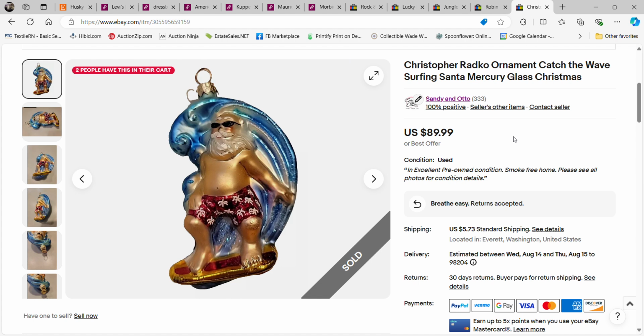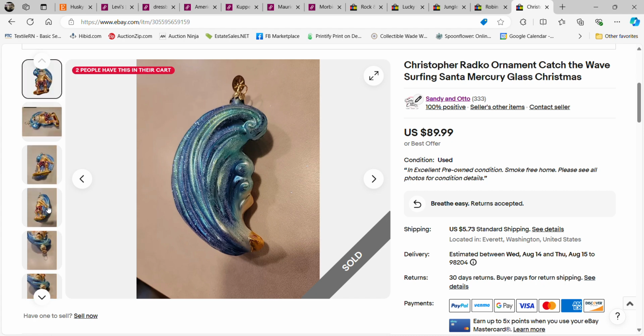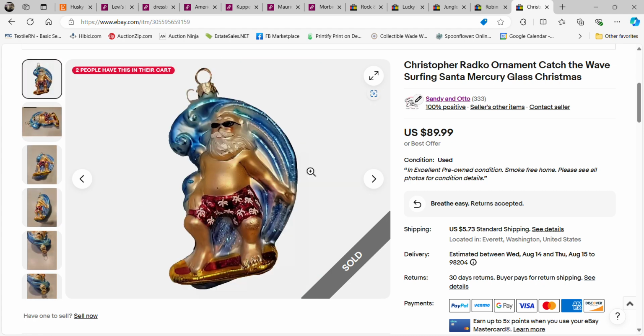This was an item that I had brought to a few of my live sales at a discounted price, but I did not have any takers, so I did list this on eBay. It is a Christopher Radko ornament. I do have the original box. I did not even advertise that in here, but I do have the original box. We'll be shipping that out. This is a QVC, actually, Santa Mercury glass, and he is very sparkly. Let me find the back side. Ooh, so you can see how pretty that is. And that one did sell for $89.99, and I will be getting that ready to go out in the mail.